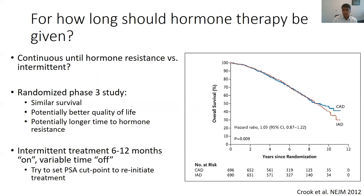We now have very solid data from a large randomized phase 3 study that tells us that intermittent hormone therapy has similar long-term survival as continuous therapy, yet with fewer side effects, better quality of life, and potentially a longer time until hormone resistance.